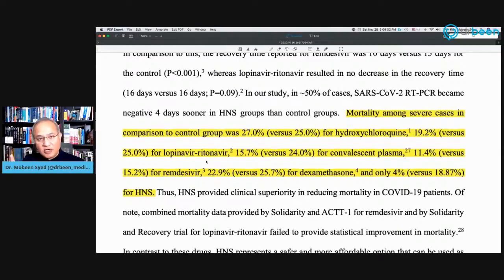Again, severe cases may not actually be responding to antivirals because they are in immune dysregulation. So I do not know since when they started giving them antivirals. Did they start it when they had shortness of breath and got admitted? Then it is a fair comparison. Then look at this, 15.7% versus 24%. So 15.7% who received the convalescent plasma and 24% who did not receive the plasma, the mortality rate.